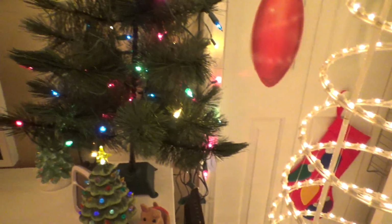And I have a string of older but fairly newer style mini lights. These are old enough that the wires are still relatively small and inconspicuous, and there's a fair bit of space between each of the lights. These newer ones, the wires are getting so thick and the spacing just gets smaller and smaller every year on these mini lights, which in some cases is good, but in other cases it's not desirable.